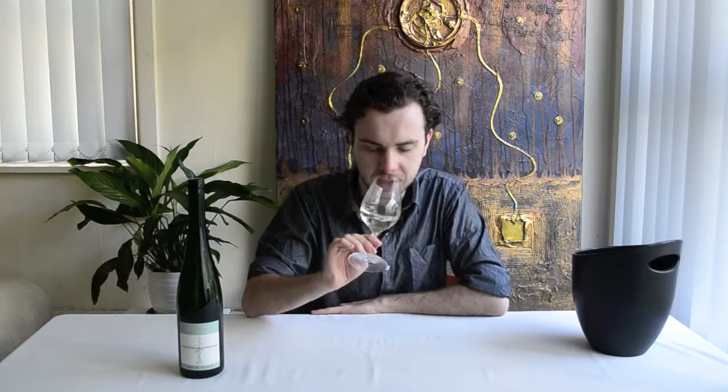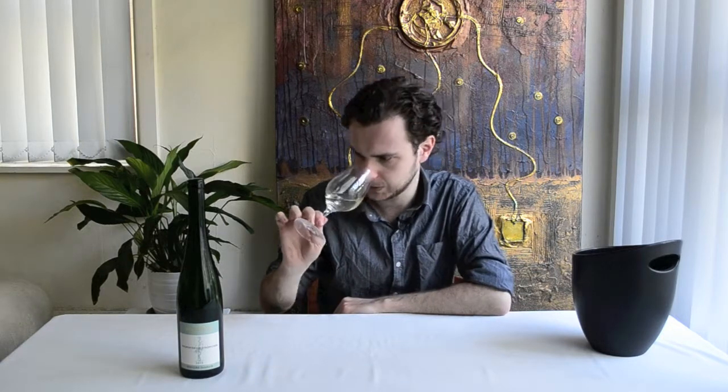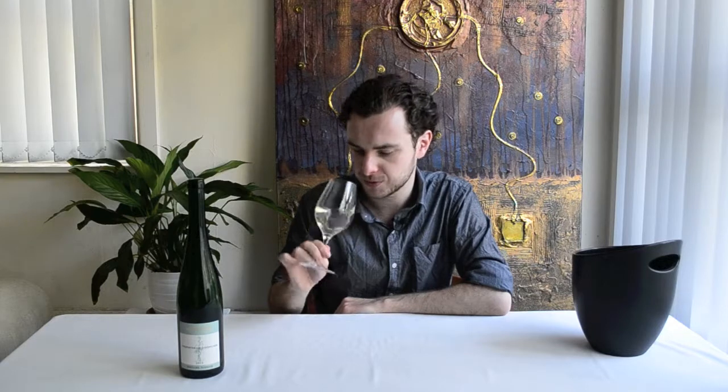For me, this is classic Mosel on the nose. Absolutely classic Mosel. You're getting those beautiful white fruit characteristics, beautiful white pear, lovely juicy red apple characteristics as well on the nose. A little bit of those floral characteristics, just a little touch of citrus blossom, a little bit of that lime flower coming through.